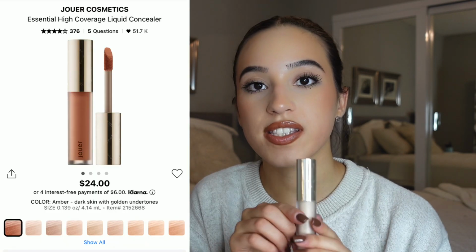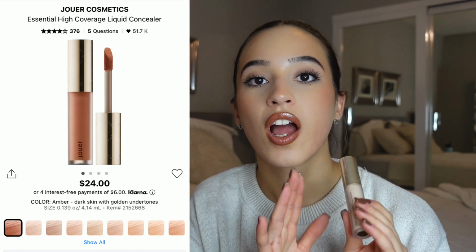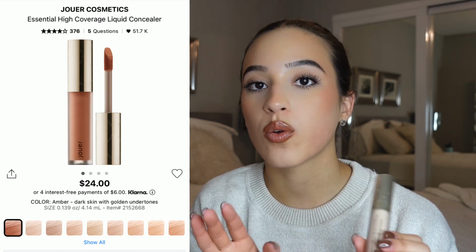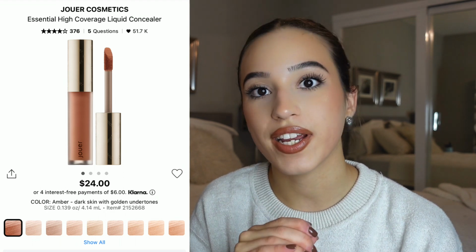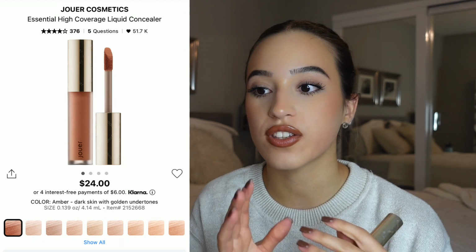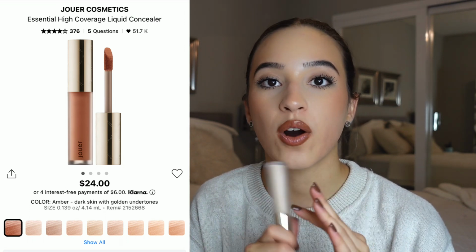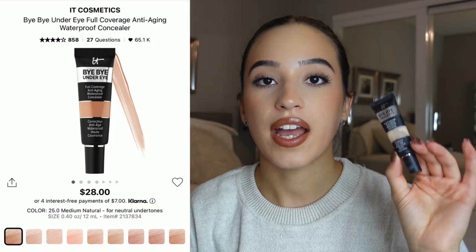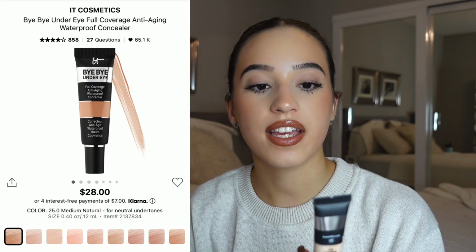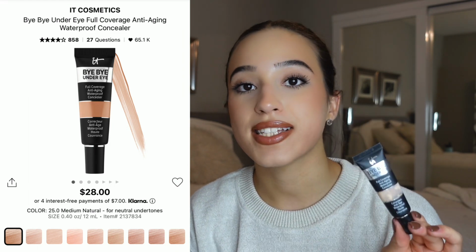My most favorite concealer from Sephora is the Jouer Liquid Concealer. I use this underneath my eyes only. It is a nice hydrating finish and it is literally so full coverage that your under eyes are going to look absolutely flawless. So I always use this when I go out. If you need to cover literally anything, the It Bye Bye Under Eye is the most full coverage concealer that I have ever tried in my entire life.